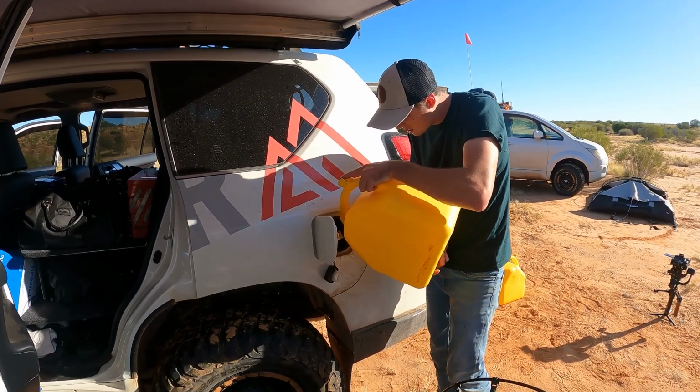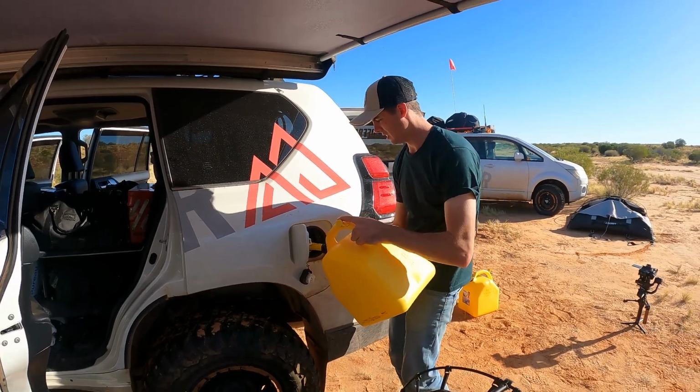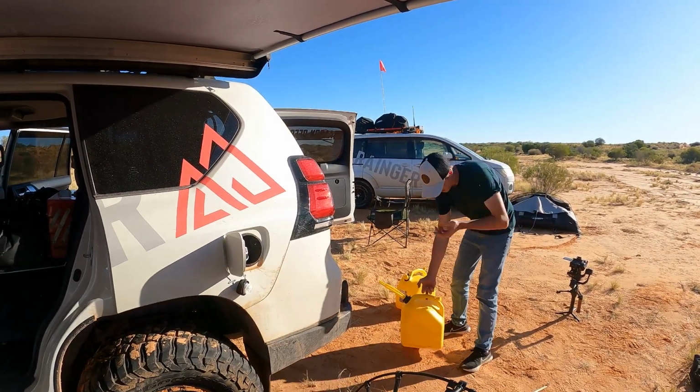40 litres to the top of the spout. I can actually put my finger in and touch diesel straight away. Righto, I haven't used all mine. She's done. Got a little bit in there still.